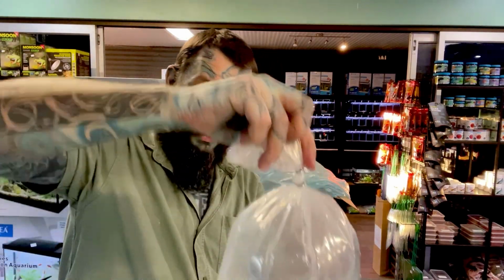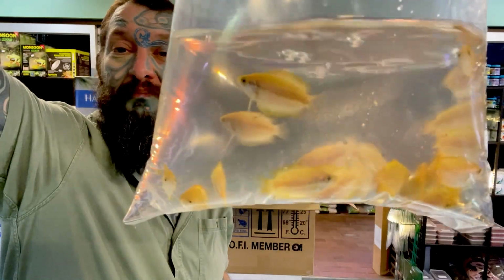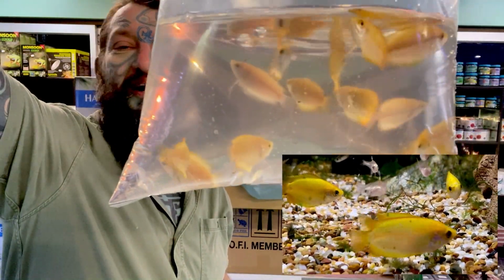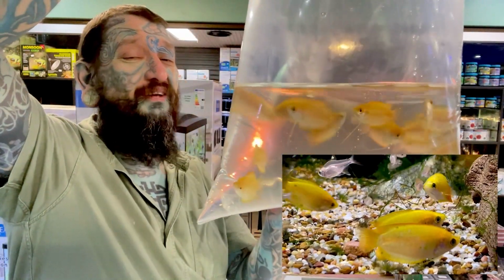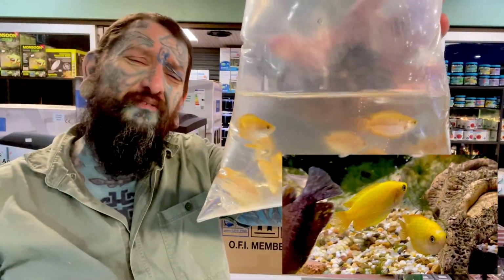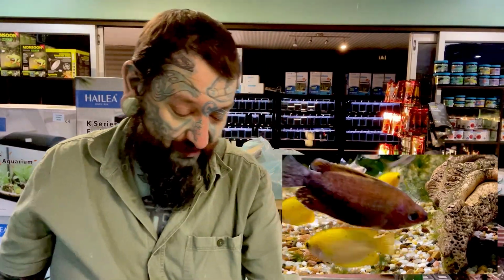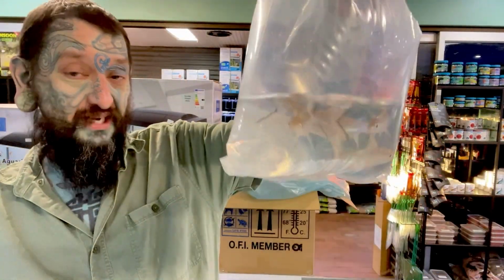What is in that bag? More gouramis. We have honey dwarf gourami. A lovely fish. I know. If anything is being called lovely, it is a honey dwarf gourami. We had them, I think, last week, probably the week before. They are just a nice, peaceful fish. I'm sure there'll be males and females in there because we usually get a mix of them.